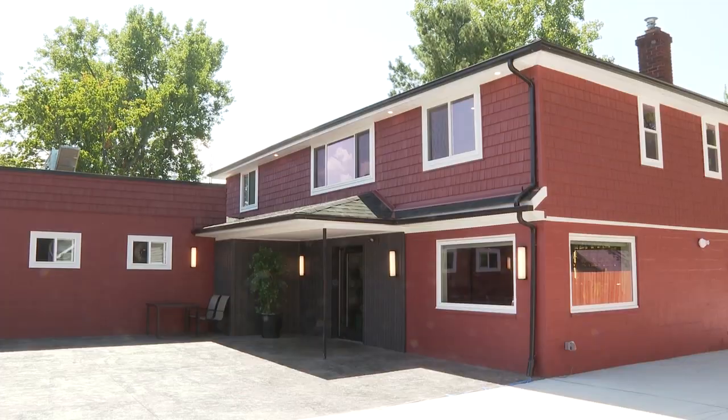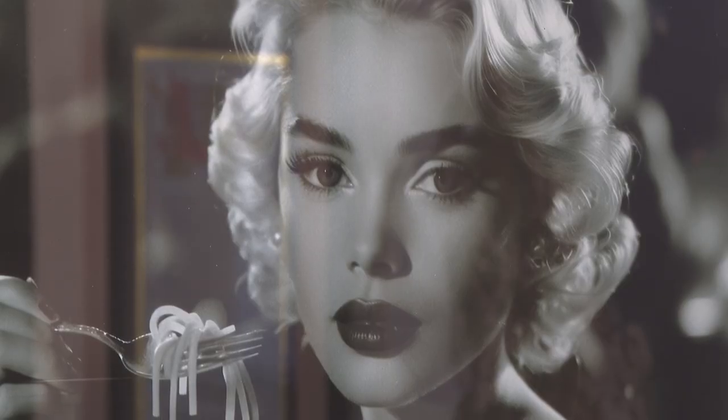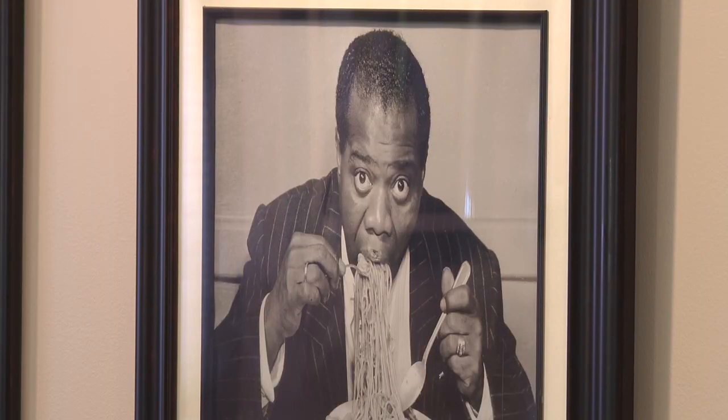Hey, I want to tell you a little bit about the place too. When you come here, we talked about it was an old 50s house, but he did something that I've never seen before, and it's spectacular. All these photos, some are celebs and some are just beautiful people, and what are they all doing? Eating pasta. All eating pasta, and almost all in the same form.